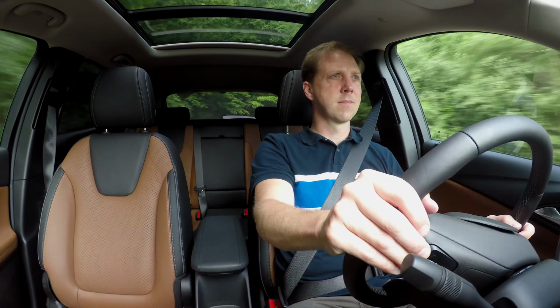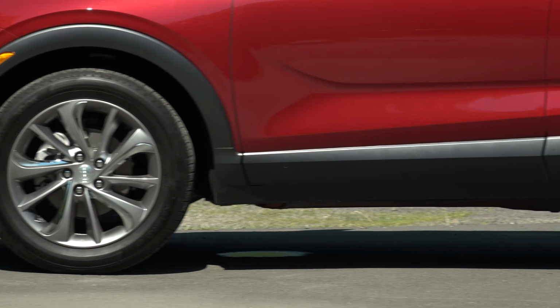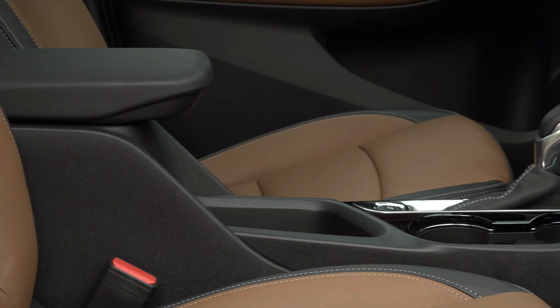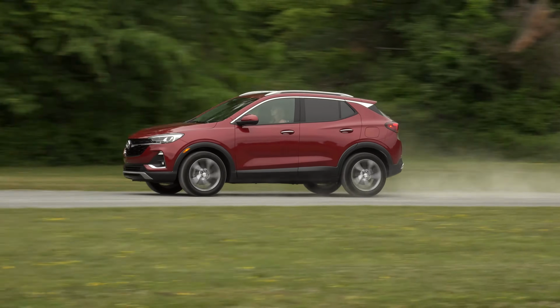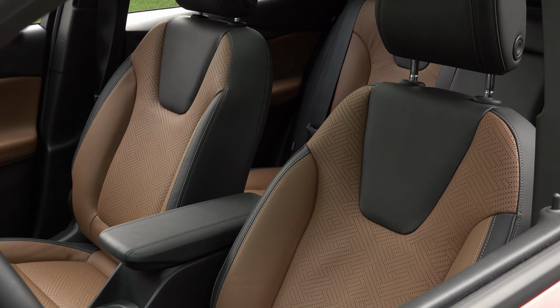If you opt for all-wheel drive, something my tester doesn't have, this engine is standard and swaps out its CVT for a 9-speed auto. This 1.3 CVT combo is also the fuel economy leader of the bunch, rated at 31 mpg in combined driving with an over 400-mile driving range.